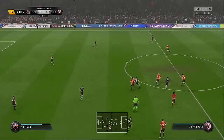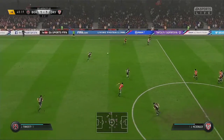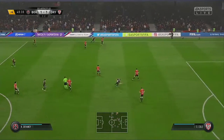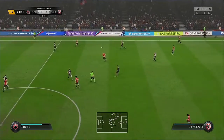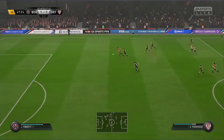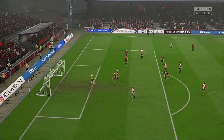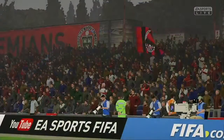Poor attempt at a pass, really. Devaney. Guided through. Letting the shot go! And that's the half-time whistle from the referee. 1-1 at the break.